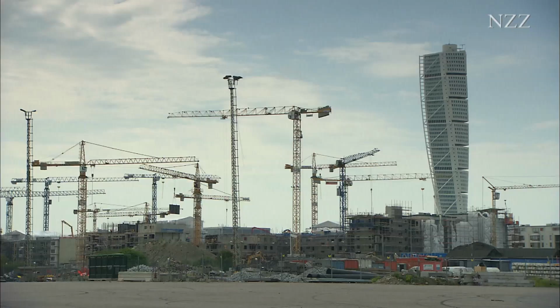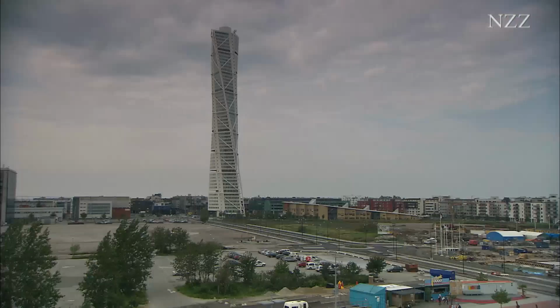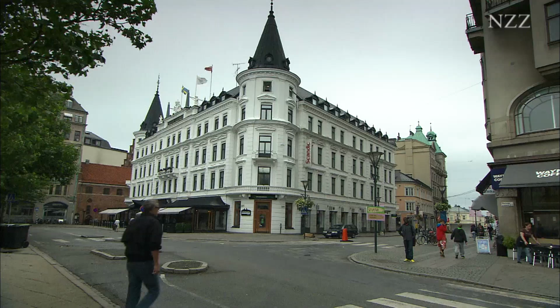With the construction of this spectacular skyscraper designed by the Spanish architect Santiago Calatrava, the city authorities have created a landmark that symbolizes the breakthrough of Malmö, the third largest city in Sweden. And the mayor, Ilmar Reepalu, already in office for 17 years, is extremely proud of it.